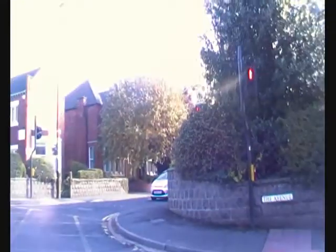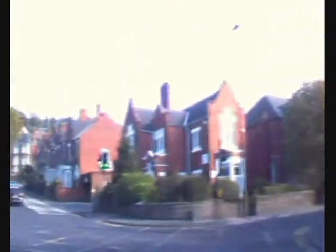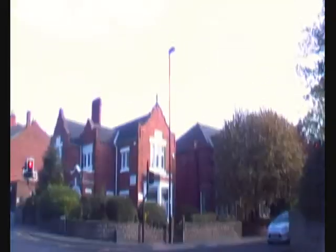And I could have sworn this crossing wasn't here. I think the traffic lights were, but I'm not at all sure that this crossing was. Because if you actually look there, no traffic light there. So I think that the crossing has been added later. That's my story and I'm sticking to it.